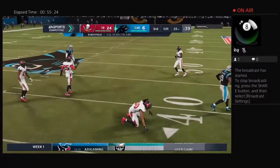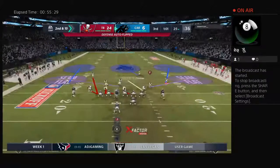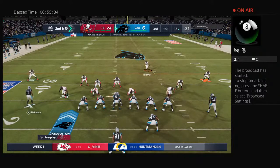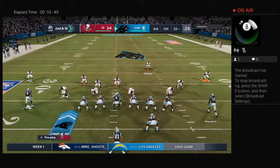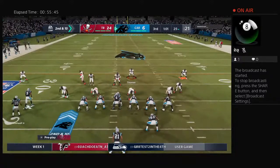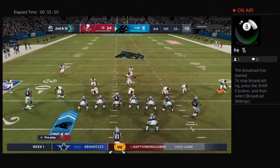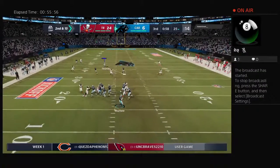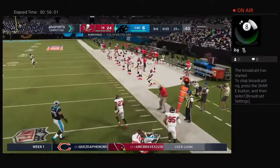Throwing to start the drive, but that one incomplete. When you're running the slant, timing is everything. And against that man coverage, there was no space available, and incompletion as a result. On 2nd down, Mayfield again, escaping the pressure right. And this will be incomplete.